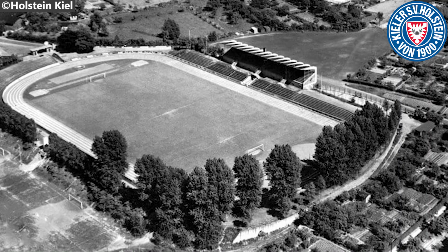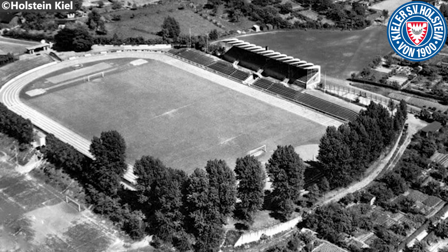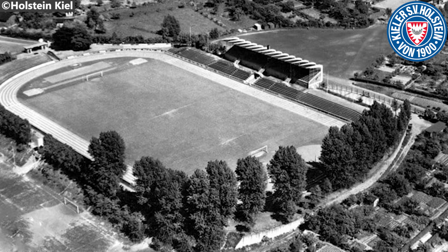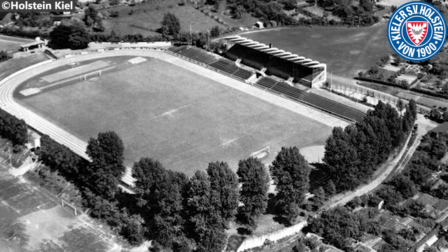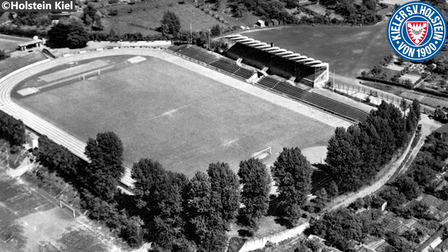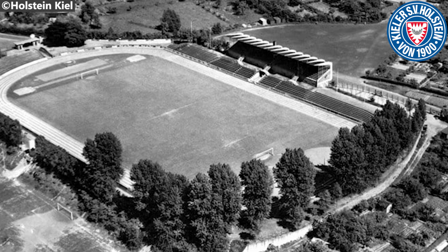Further expansion came between 1927 and 1928 as the interest in football within the city of Kiel grew bigger and bigger. Terraces grew in size and the main grandstand got an extra 650 seats, raising total capacity up to 15,000. A cinder track was in turn installed around the pitch, turning Holstein-Platz into a venue for both football and athletics championships and the leading location for sporting events in Schleswig-Holstein.